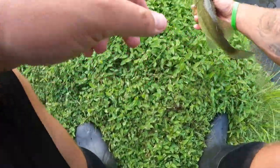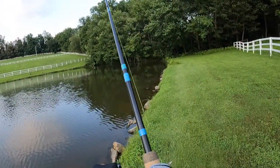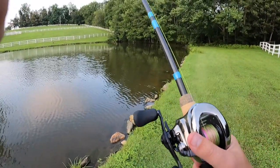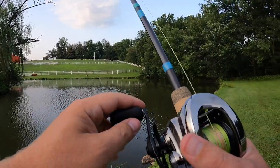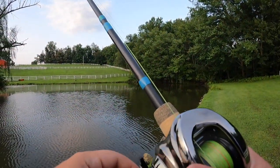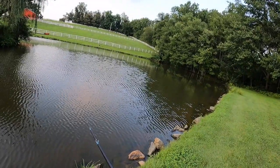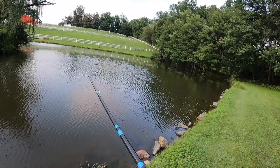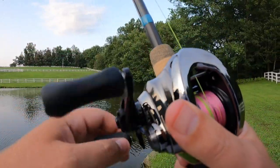Got another one swimming it. Nice little guy. There you go. Here we go. Is that a bite? Felt like a bite. It was a bite. I got one claw left. Grab my bait quick.